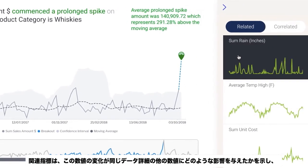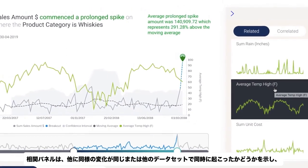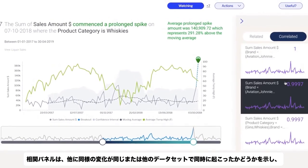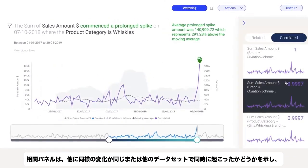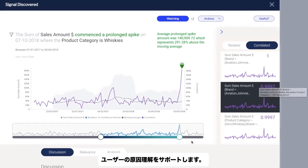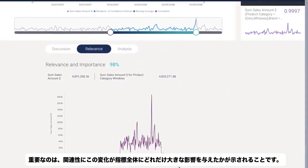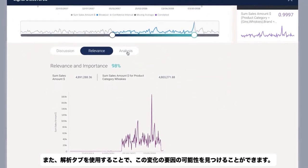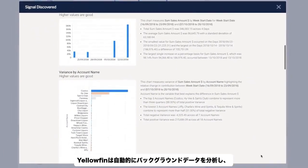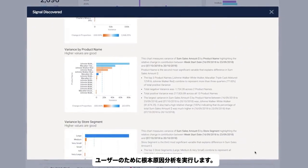Related metrics shows how the change in this metric affected other metrics for the same slice of data, and a correlated panel shows whether other similar changes happened in the same or other data sets at the same time, helping guide users to understand what the cause may be. Importantly, relevance indicates how big an impact this change had on the total metric. And by using the Analysis tab, find out what the possible drivers for this change were. Yellowfin has automatically analyzed the background data and performed root cause analysis for your users.